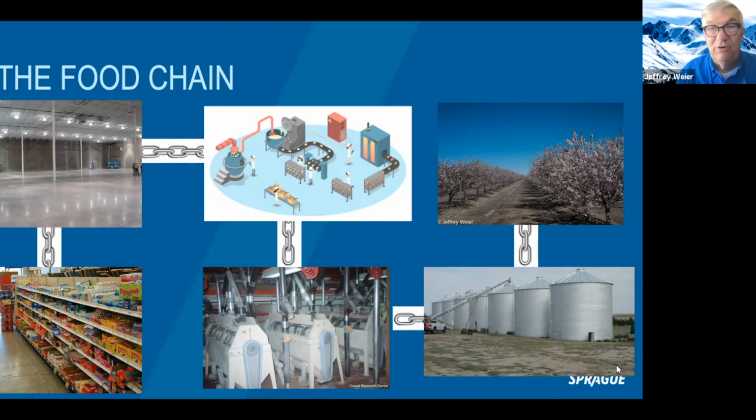Even more importantly, we go to the processing. This is a picture from a flour mill. There's also other types of processing. You might have a husking and hulling operation for nuts. You might have other types of situations for cleaning for beans and rice and different things. But this is where the material is actually processed.